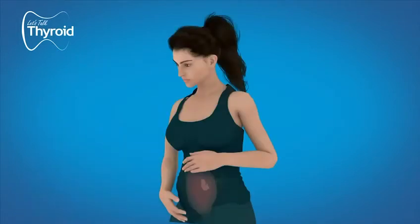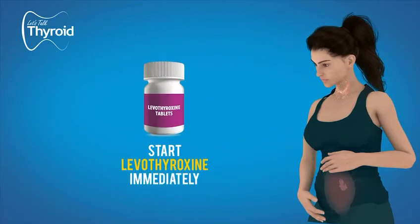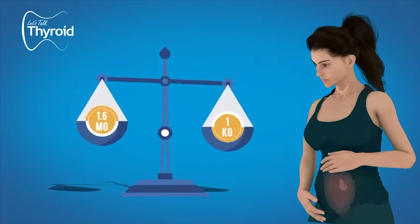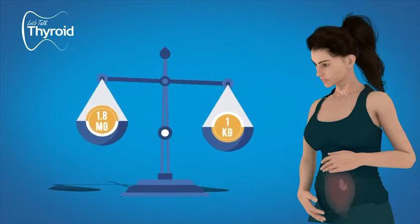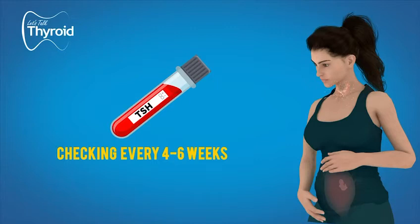If somebody gets diagnosed during pregnancy, just after conceiving, if the TSH is high, if the TSH is more than 10, we need to start thyroxine immediately. The usual dose will be around 1.6 microgram per kg of body weight. You might even consider a slightly higher dose because the lady is already pregnant. Checking should be done every 4 to 6 weeks.